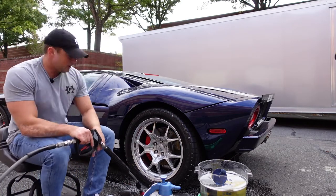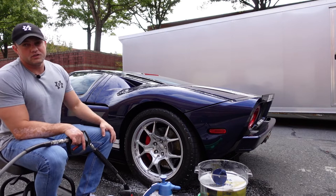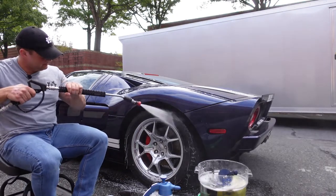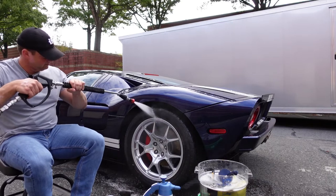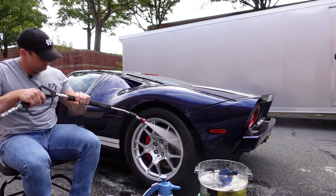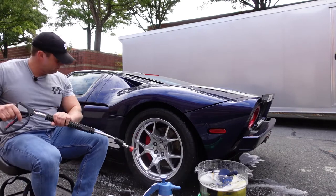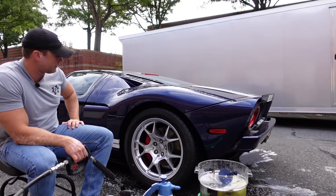You can use Siege neat. So if like the wheels or the tires are just absolutely hammered, you can use it straight up. You don't have to dilute it. Today's my first time actually using it 15:1 because I wanted to see how it does at its lightest dilution. And I'm pleased. I mean, the wheels were pretty dirty and they've turned around seemingly in one pass. So yeah, I think using it at stronger than 15:1 would have honestly been a waste of product. So glad I went with that.